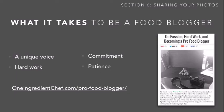I would say that the 4 things a food blogger really needs to have within themselves before they can start a project like this is first a unique voice. If you're only going to be repeating what other people have done and making recipes that are similar to what everyone else is making, then there really is no space for you. It's already so crowded that it's hard to break through the noise, and without a unique voice, you're going to be drowned out. It also takes a ton of hard work, day after day after day, the commitment, which is the 3rd thing, to just producing amazing content over and over again.